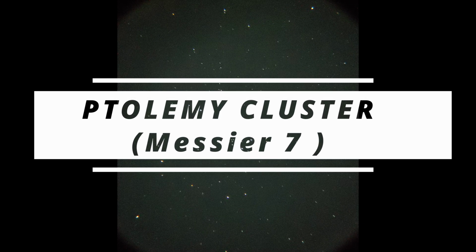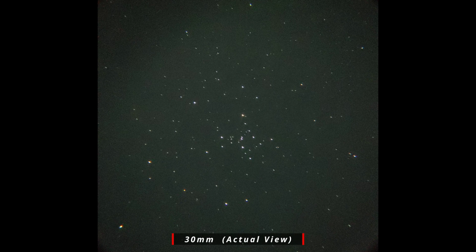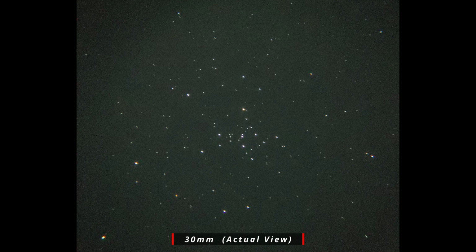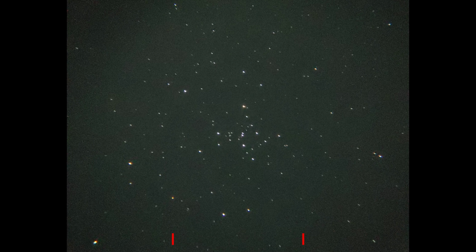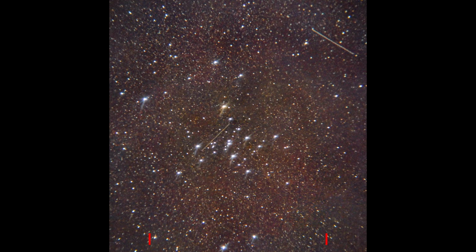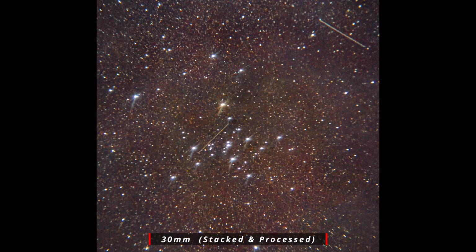Messier 7. It is an open cluster located in the constellation Scorpius. What you are seeing now is an actual view through a telescope. By stacking and processing multiple raw images, we obtain this result. The streaks of lines are satellites passing through. We can also see the dust and gases of the Milky Way behind.